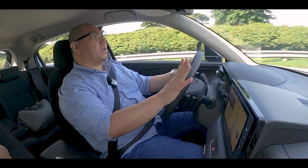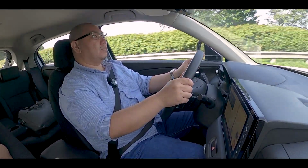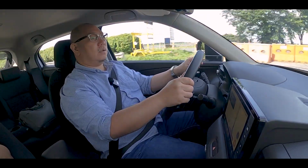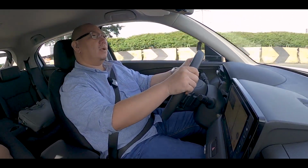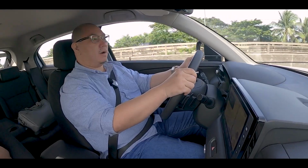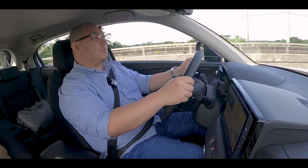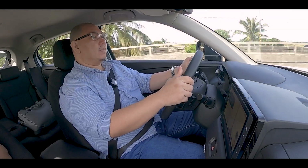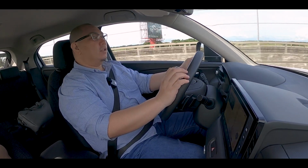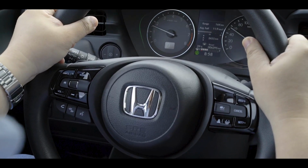Something that you would notice with the HRV is, despite it running on electronic power steering, hindi mo ma-expect na the feedback on the wheel is there. It still feels kind of dull. But what's impressive is the fact that the response of the car when you turn the wheel did not seem to suffer at all when they built this.